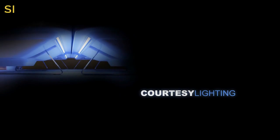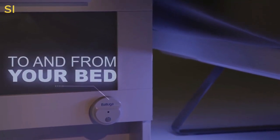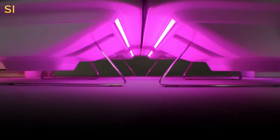The Curtis Light was developed to help you navigate your way in the dark without disturbing your partner. It automatically comes on, and we use an external wireless sensor that allows the light to come on for a certain amount of time to help guide you to and from your bed. We also have a variety of colors that you can choose for what ambient lighting you'd like when they come on.